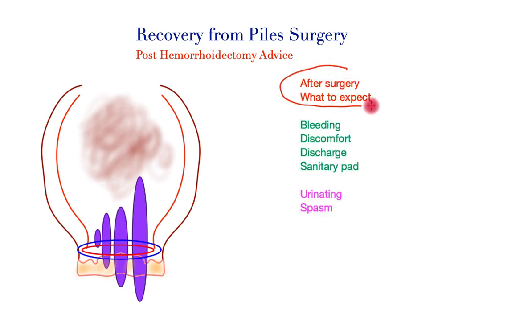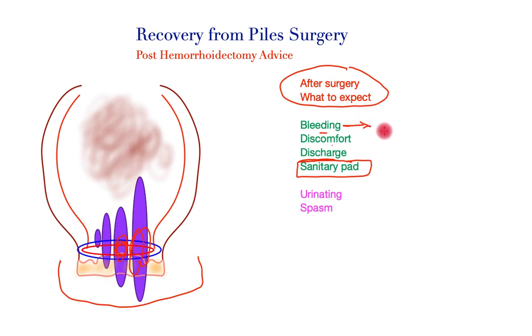Immediately after surgery, patients are expected to have a little bit of bleeding, discomfort, and discharge. And it's typical that surgeons would have put a sanitary pad over the anal area, as well as putting packing at the site of the surgery. Excessive bleeding soon after surgery ought to be reported immediately to the surgical team.